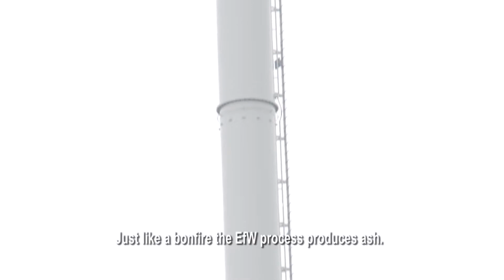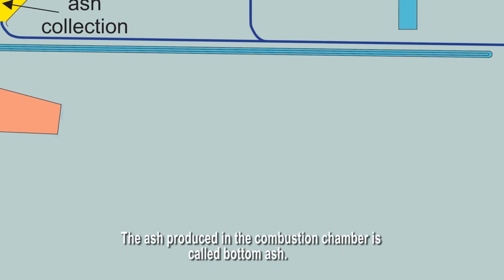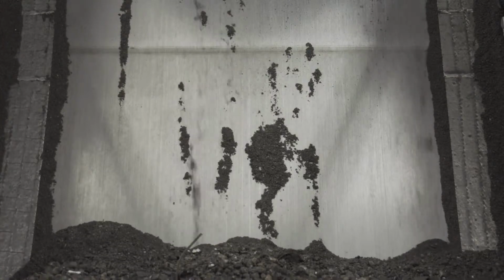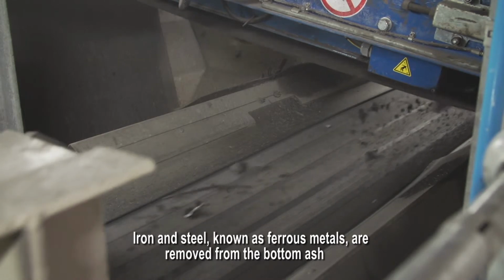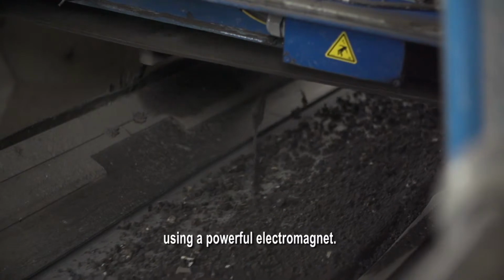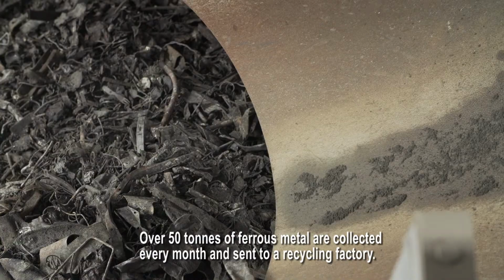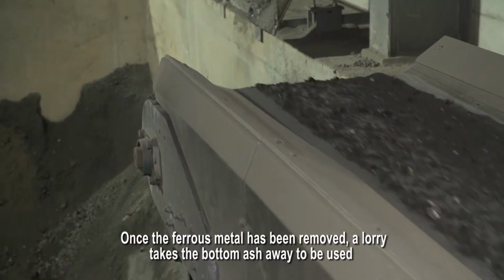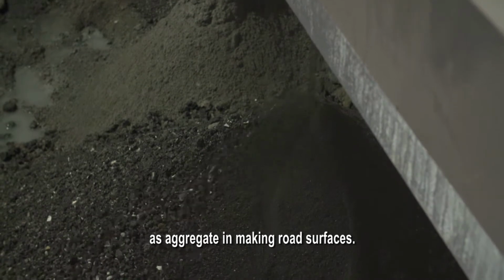Just like a bonfire, the EFW process produces ash. The ash produced in the combustion chamber is called bottom ash. Iron and steel, known as ferrous metals, are removed from the bottom ash using a powerful electromagnet. Over 50 tons of ferrous metal are collected every month and sent to a recycling factory. Once the ferrous metal has been removed, a lorry takes the bottom ash away to be used as aggregate in making road surfaces.